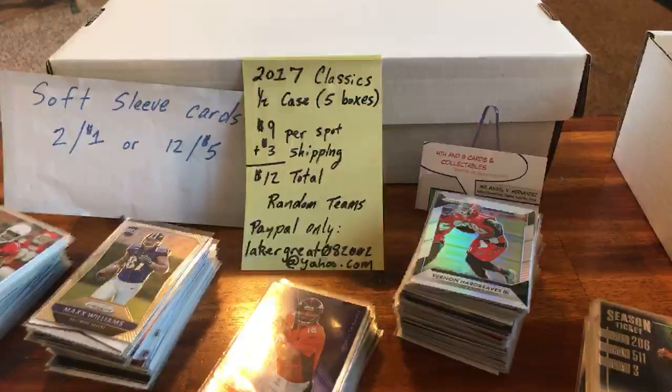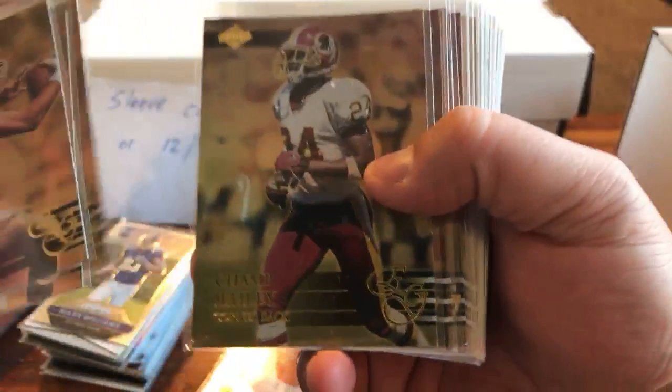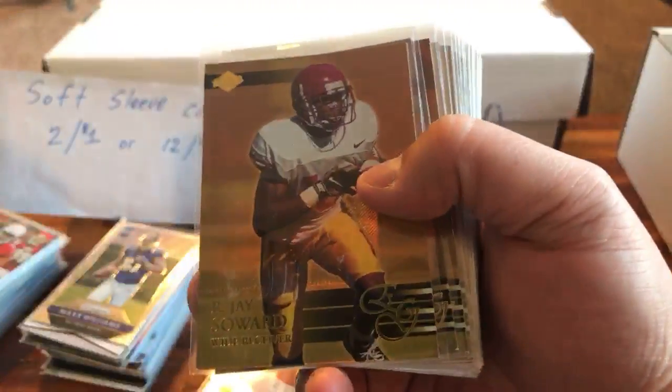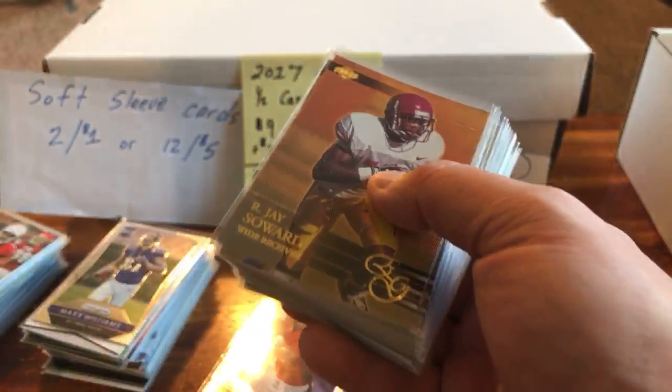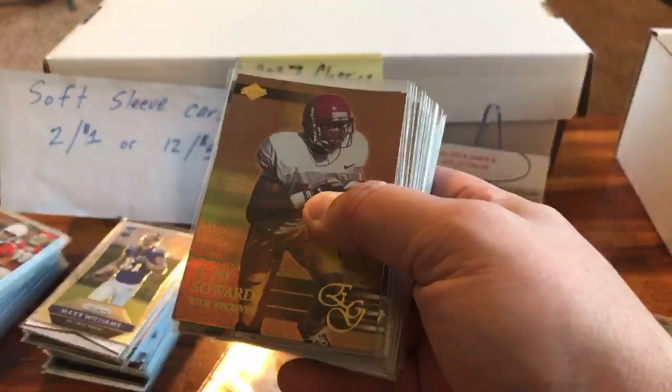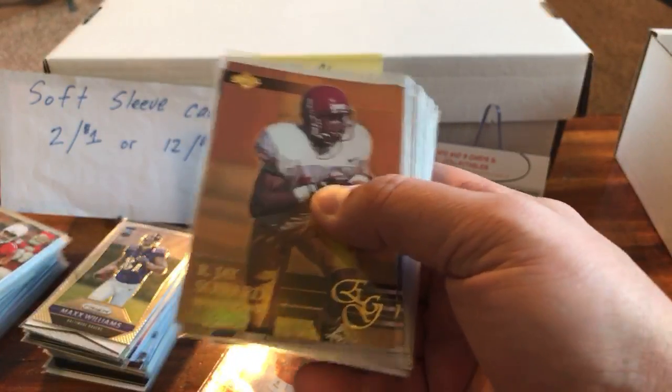I charge that because that's what it charges me. So that's the only reason I do $3 shipping, because that's exactly the price that it charges me. So that way I don't lose money. That is pretty standard, I think, for people, right? Because if I sell you a 50-cent card with free shipping, then basically I'm paying you to take my card.